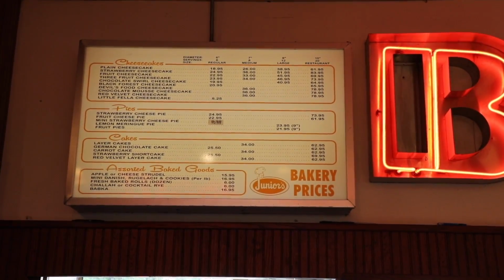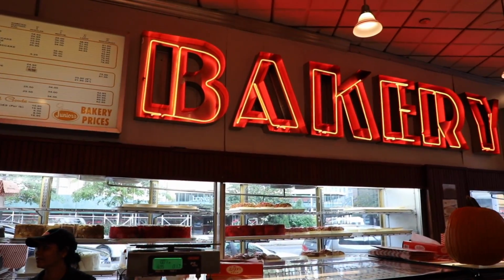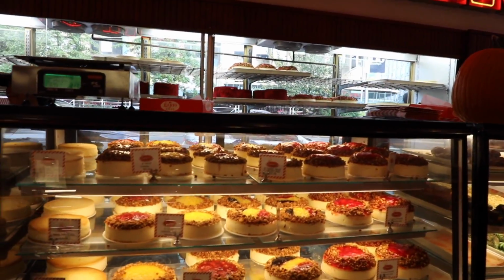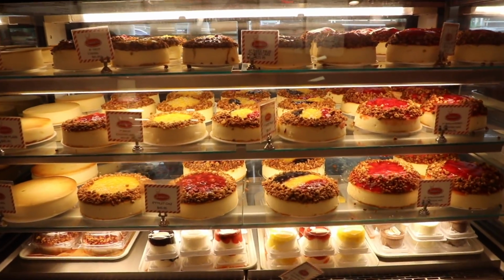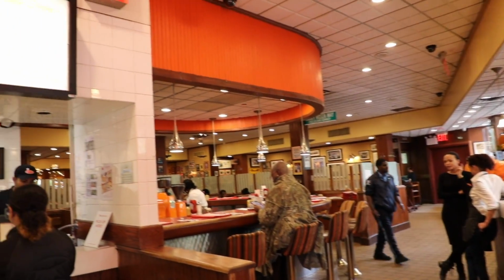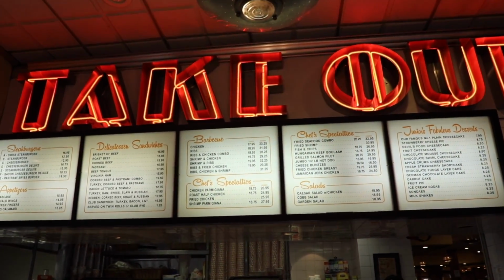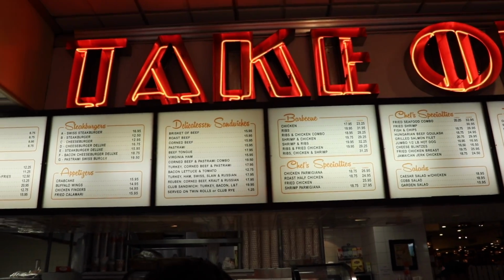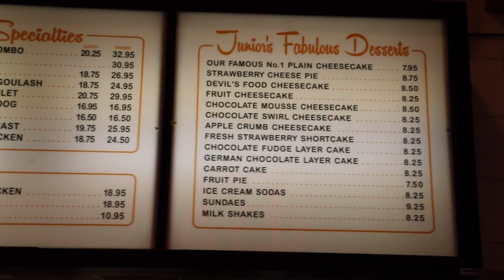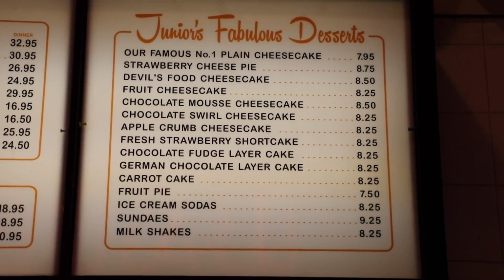Junior's sells 12 different cheesecake flavors, including their best-selling original New York plain cheesecake and the strawberry cheesecake, chocolate swirl, raspberry swirl, apple crumb, cherry, and even red velvet cheesecake. Junior's is 17,000 square feet, has a takeout counter, a bakery, and 3 separate seating areas and 2 bars.